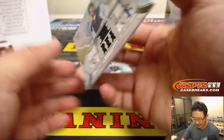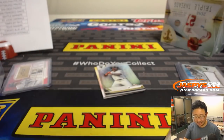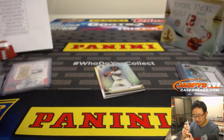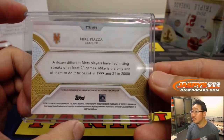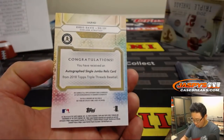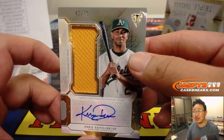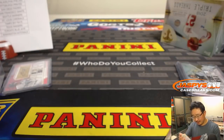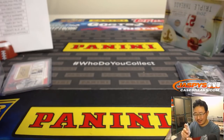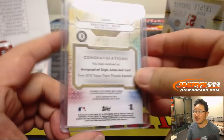Kutch reveals a Mike Piazza, 15 out of 36, hit streaks. This is a Mets edition. That'll be for Jimmy Brandt. And behind Kutch is Chris Davis. He's got a nice looking auto. One of the nicest autos in the hobby. 41 out of 75. He probably didn't text a lot when he was a kid. This goes to the A's, Eric Hoyle with the Athletics.